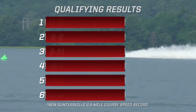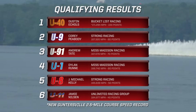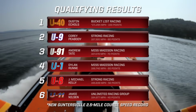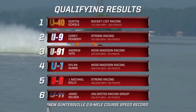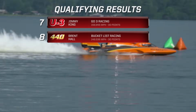That's a cool little look at the racers and their backgrounds. In qualifying, it was Dustin Eccles who came out on top and set a new track record on the 2.5-mile layout at Guntersville. Defending race winner Corey Peabody would lay down the second fastest lap, edging out Andrew Tate, who was third. Points are awarded after every session, including qualifying, which go towards the season-long National High Point Championship. Here's Dave with Dustin.